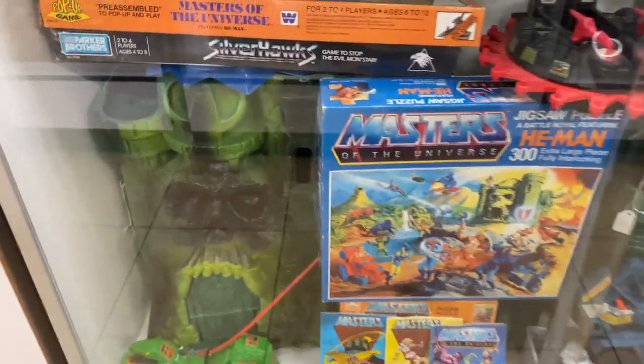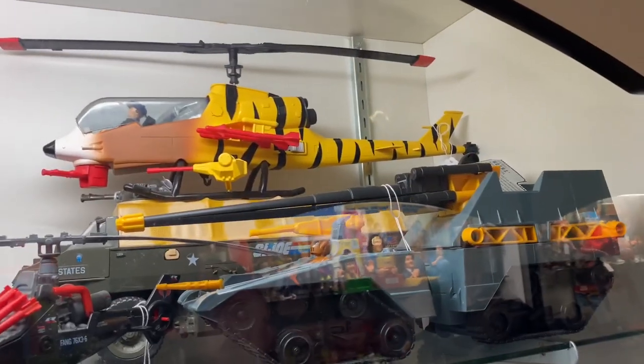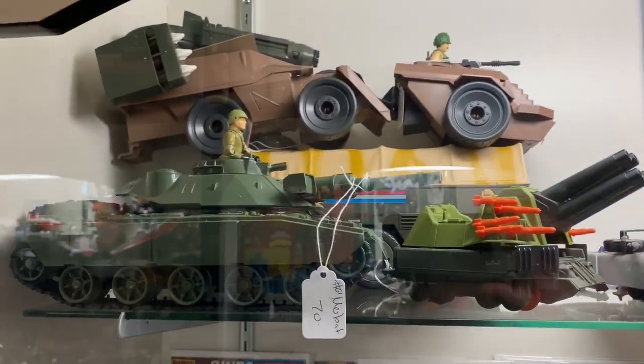2000X castle right there. And then I was kind of interested in these board games here. You got a Masters of the Universe and Silverhawks board games. They were a little bit too much out of my price range, so I passed on them.